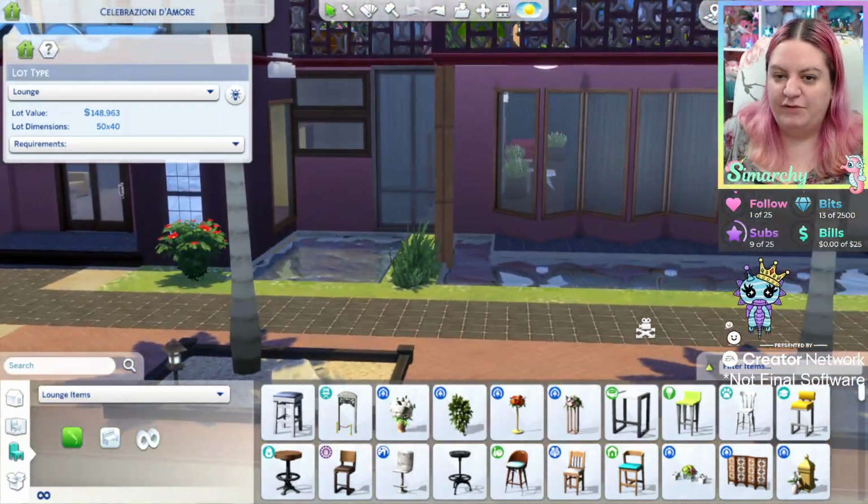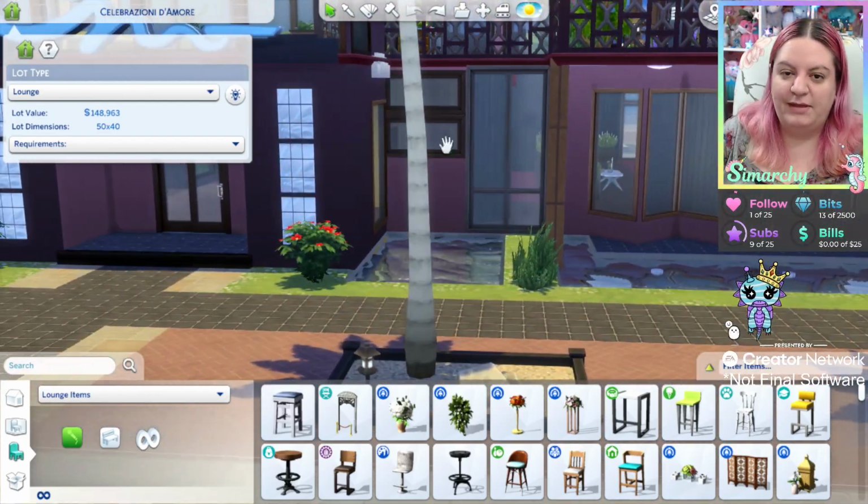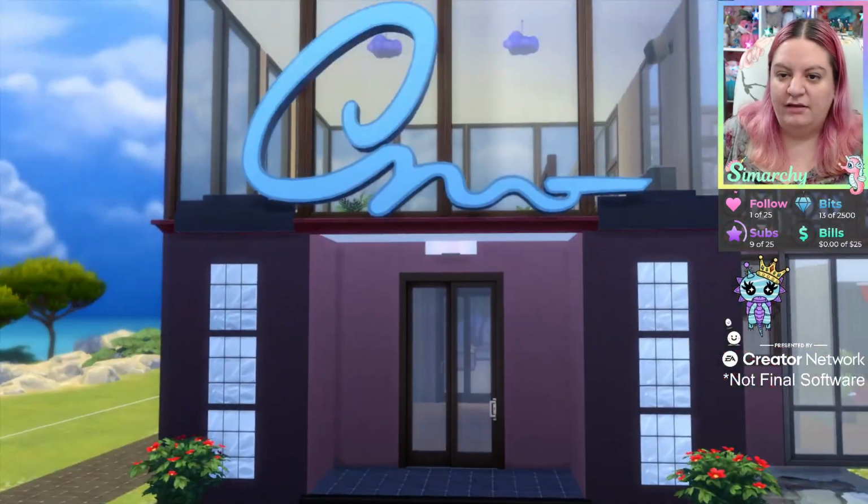And then we have a beautiful fountain. I love the windows. The windows are pretty cool. I love that we can stack windows now. I'm not sure yet, Amelia. We'll see. That's so cool.